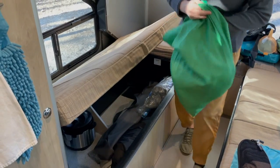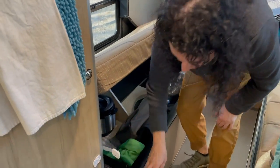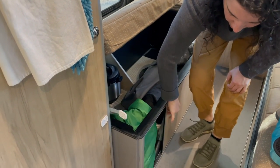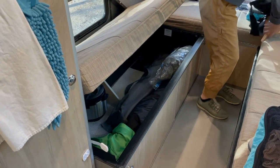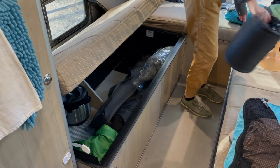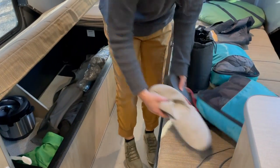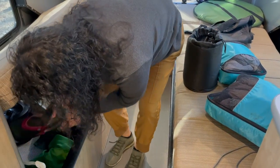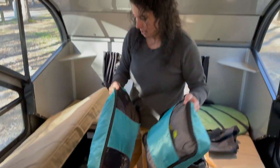Our hamper bag always goes right in the front here, so that when we add our dirty laundry, we can just put it in the bag right there. So when it's set up as a bed, we don't have to open up the top. We can just use the sliding door to access that. Exactly. And I usually tuck my extra shoes in behind the laundry bag. And then I have a couple extra bags of clothes.